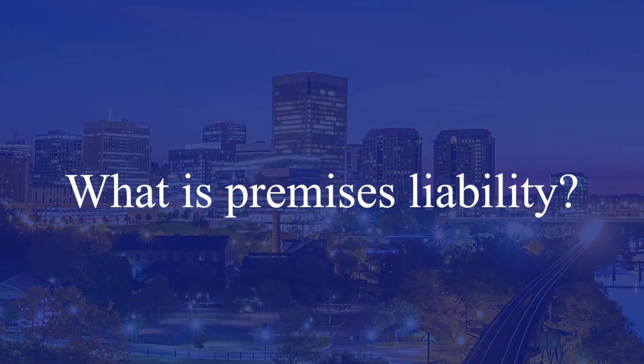Premises liability cases are cases involving things like slip and falls, trip and falls, and other incidents where someone is injured as a result of someone else's negligence on their property. It could be a property owner, a property manager, contractors or builders, things like that, those who maintain premises and create hazardous conditions that then cause injury.